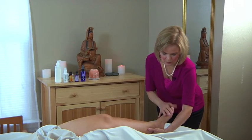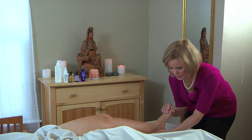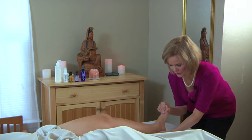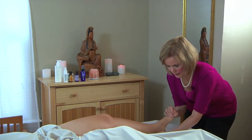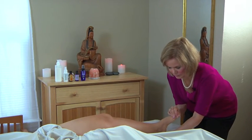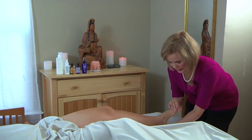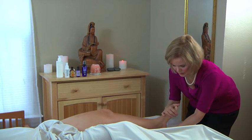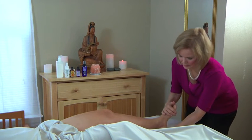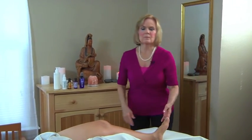And so what we would do for joint mobilization would be to place one hand under the heel, one hand on the toes, and just mobilize the joint. So right now we're focusing on the ankle, moving first in a clockwise direction and then in a counterclockwise direction, and then flexing and extending, dorsiflexion and plantar flexion. So that's one example of joint mobilization.